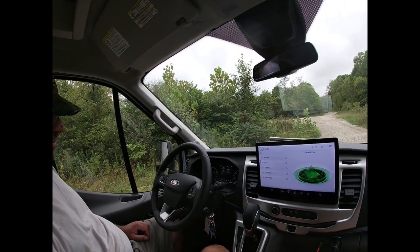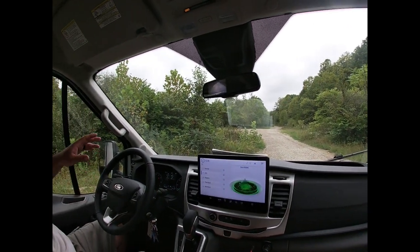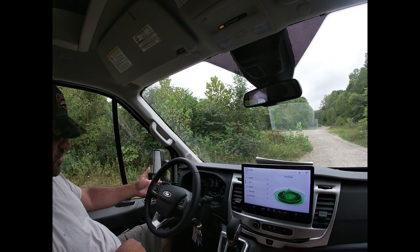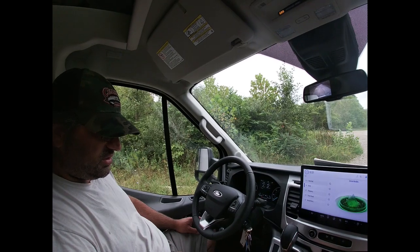So that's that on this control center. Obviously you have cruise control, lane recognition and all that good stuff. And then your high beams, low beams over here. And that's about, I think that's about it.